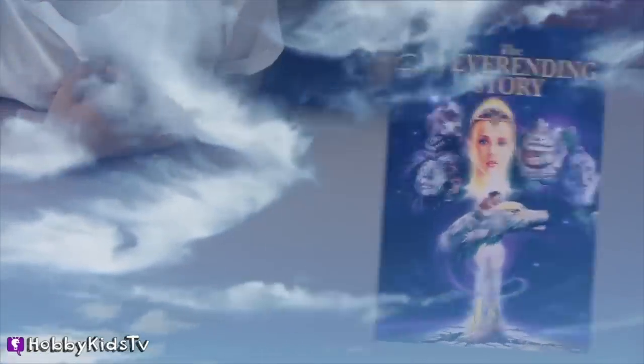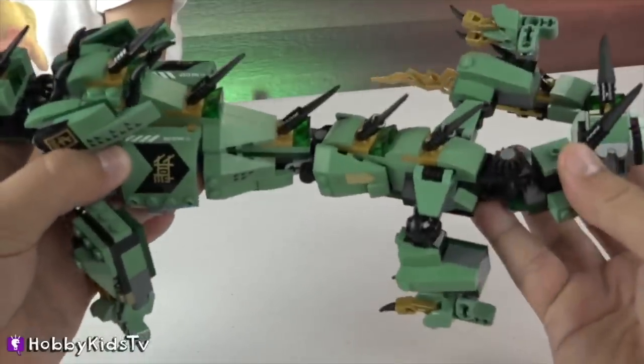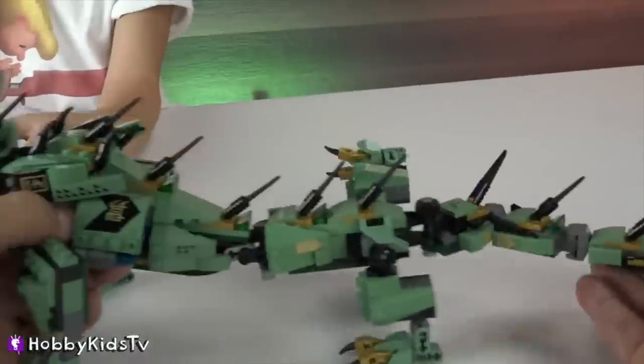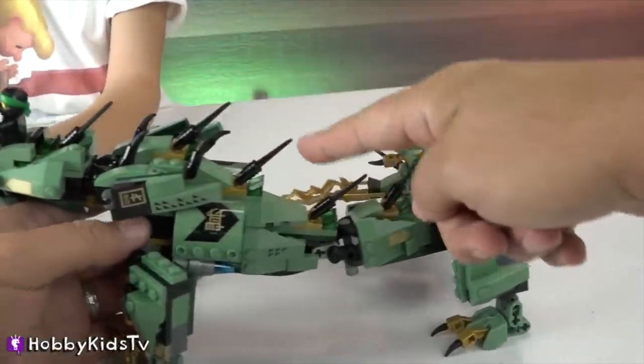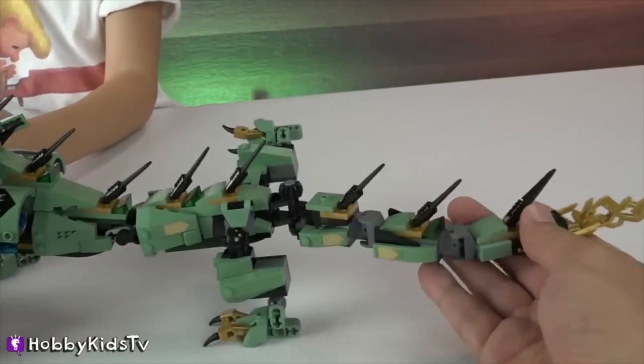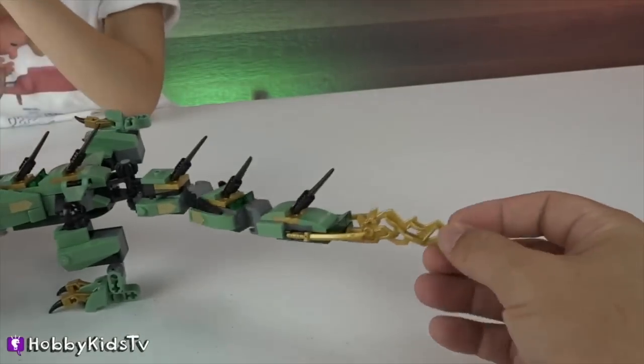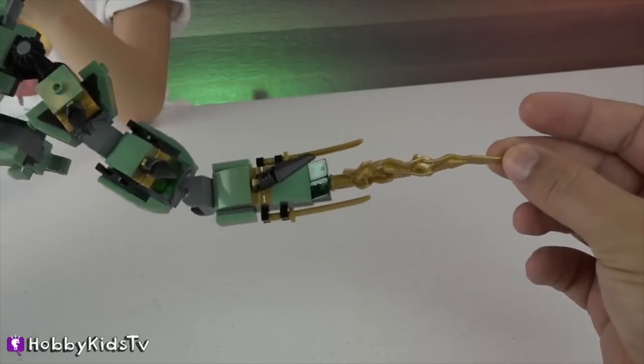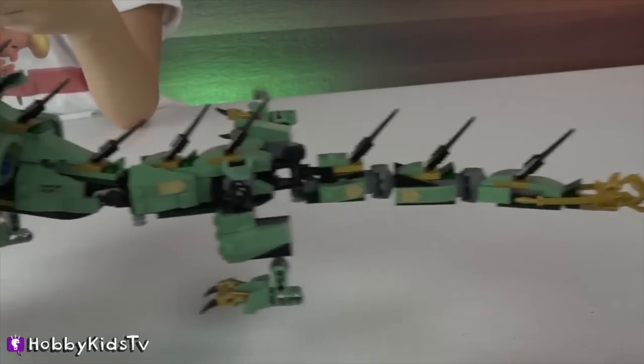This thing like never ends. Never ending story. Oh. And he bends and flexes. So that, oh, he's really moveable, like a serpent dragon type of a thing. And I like all these spikes. These spikes were not easy to put on. That's a lot of spikes. Oh, his sword tail. Look at that thing. That is super duper cool.